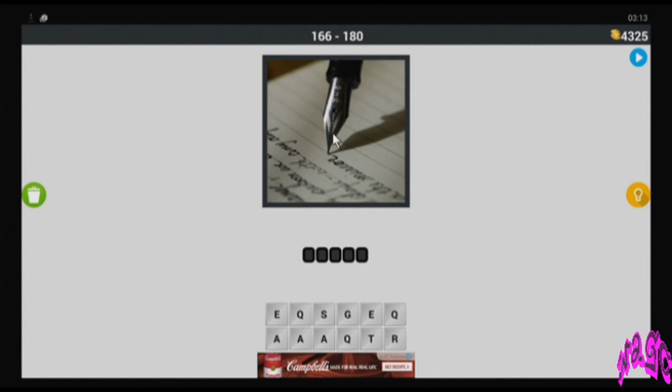Like, because this is a pen, so the opposite of a pen could potentially be a pencil. This is paper. The opposite of paper is, I don't know. You know, I guess it's depicting writing. Is that what it is? We're looking at writing here. So it's writing. So the opposite of writing would be erase it.